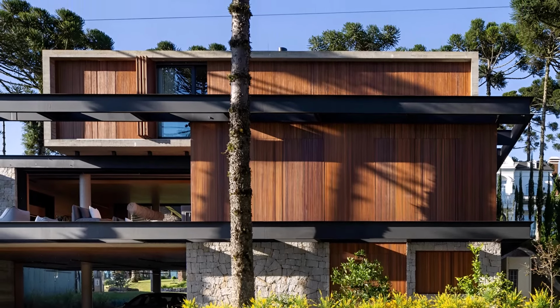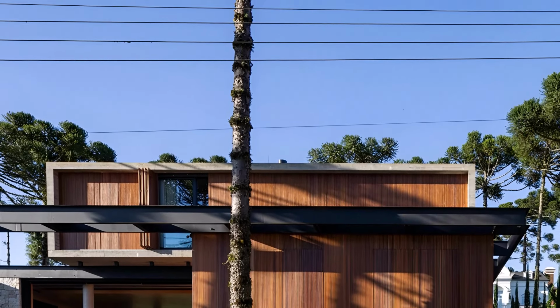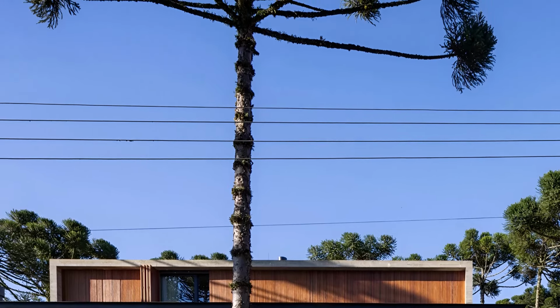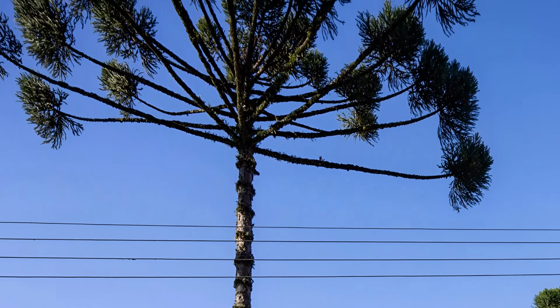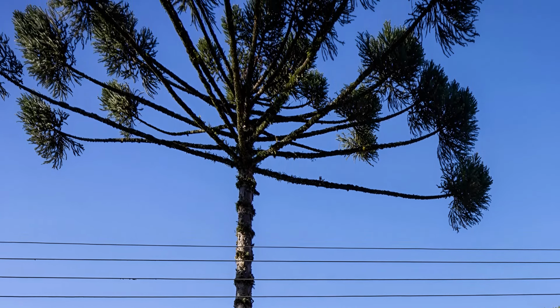K House's true charm lies in its materiality. The harmonious blend of metal structure, natural stone, and exposed concrete creates a visually stunning and texturally rich experience.